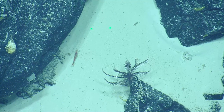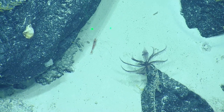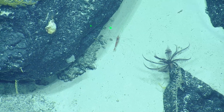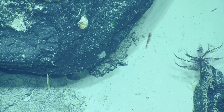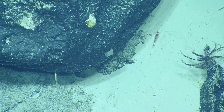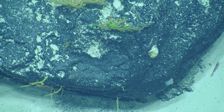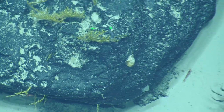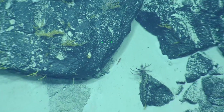Great zoom. I think we're good here. Oh, and a sponge to the left. Oh, that's what that is. I thought it was a shell. Maybe. It looks like that could be an osculum. That's why I was like, sponge, but it could be a shell. Kind of hard to see. Do you want to zoom on it or go on? No, it's all right. Okay. Full wide, please.